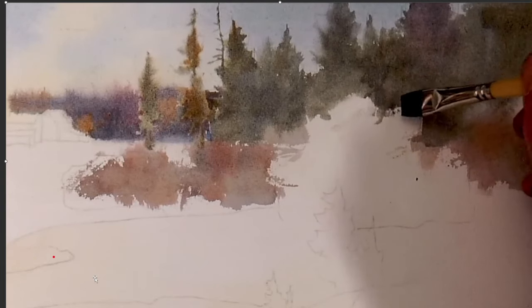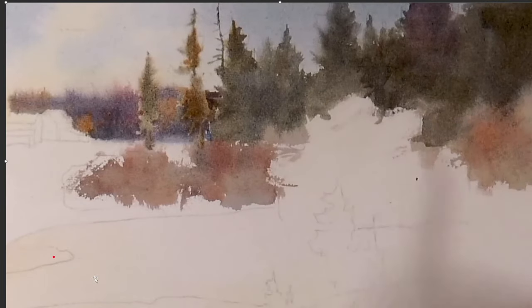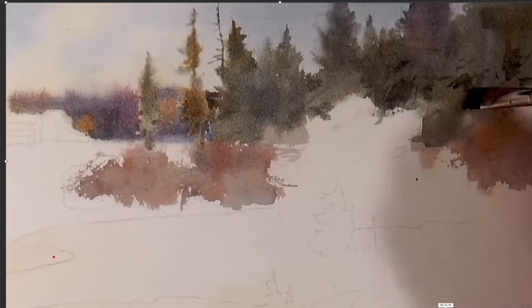Anyways, of course, you can see I'm varying the colors and I'm varying the sizes of the evergreen trees big time. Okay, I think we've sort of made the point on that one, correct?